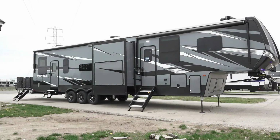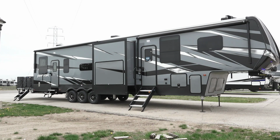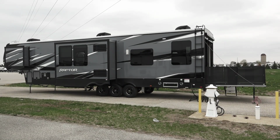So let's go over a few numbers of this 423 toy hauler. First of all, it's going to have a shipped weight or dry weight of 15,419 pounds. It's going to have a cargo capacity of 3,581 pounds and a hitch weight of 3,390 pounds. It's going to be 44 feet long and 13 feet 6 inches tall, and it's going to have a 13-foot garage. It does ride on 235/80 G Series 16-inch wheels and tires, so you have a good load capacity there, and it's going to have 3 7,000-pound axles.